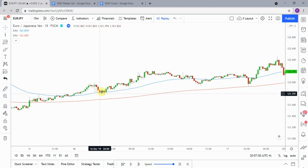We are going to do a set stop of 10 pips, not 50. So a 10 pip set stop. And then we are going to go for a 2-to-1 risk reward. So we're looking for 20 pips take profit.